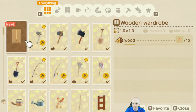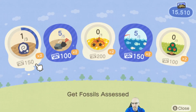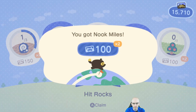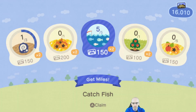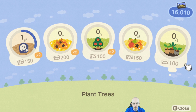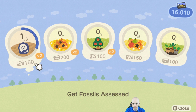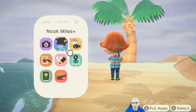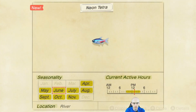Oh yeah, the new recipe. Wardrobe, 12 wood required. Nook miles. Clean. Hit a rock times 5. And catch 5 fish. I'll do sell fruit, plant trees, grow fruit trees, sell a hot item for a fortune. Get a fossil's assist. A new Critterpedia entry. Neon Tetra. April through to November and between 9 and 4 in the afternoon.